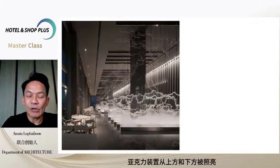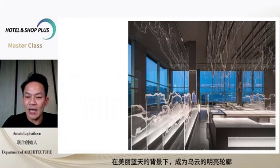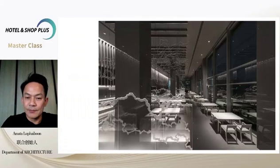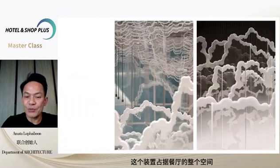The acrylic installation is lit up from above and from below, becoming a bright outline of the dark cloud against the beautiful backdrop of the blue sky. The installation occupies the whole space of the restaurant.